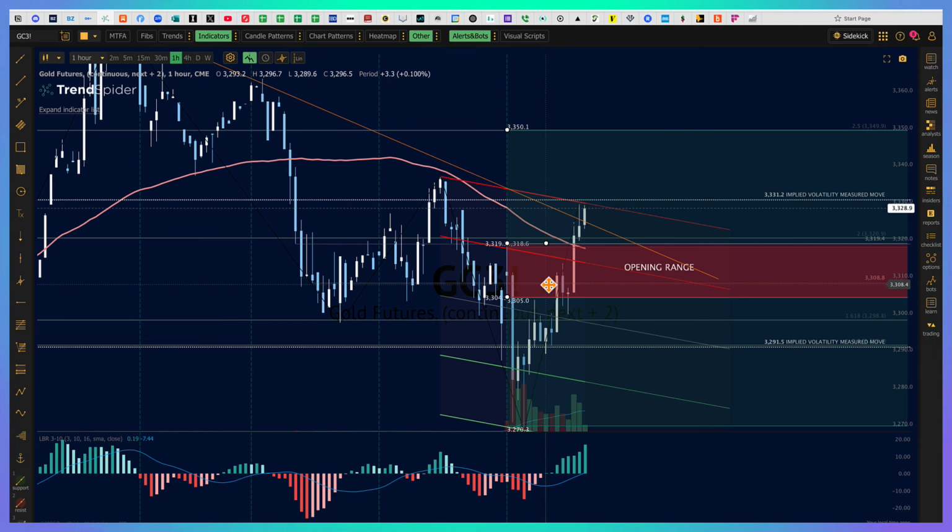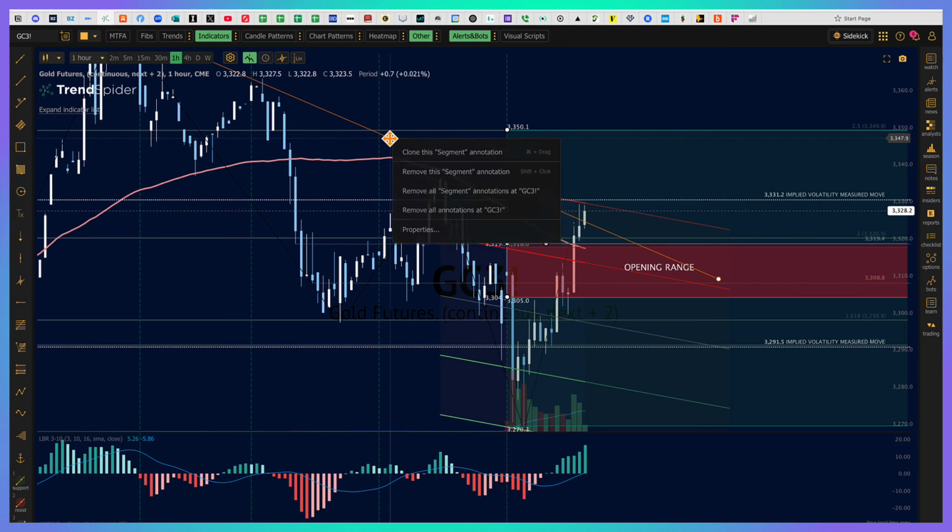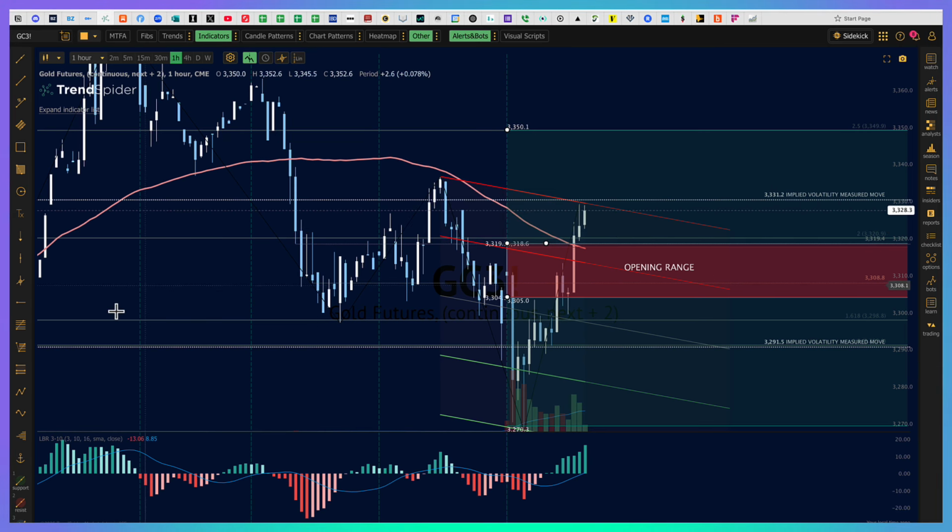Fairly wide opening range as well. We broke below it and now above it, which is fairly unique. What could this be? Some kind of ugly megaphone, right? We could really be looking at a very ugly megaphone. And how would that look? If I'm just eyeballing it, trying to get as much of the candle highs as I can, I would say right into the implied vol move of the day.